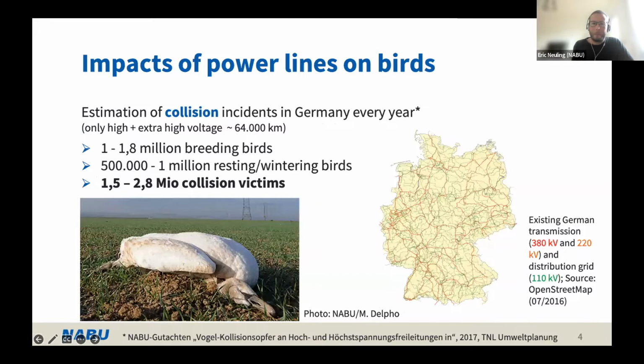Next slide. For Germany, we had an estimation contracted in 2017 where we wanted to find out how many collision victims there actually are. We only looked at the high and extra high voltage level, which is approximately 64,000 kilometers running through Germany. And we found out that altogether there are 1.5 to 2.8 million collision victims as a relevant or reliable estimation, which is quite a lot.